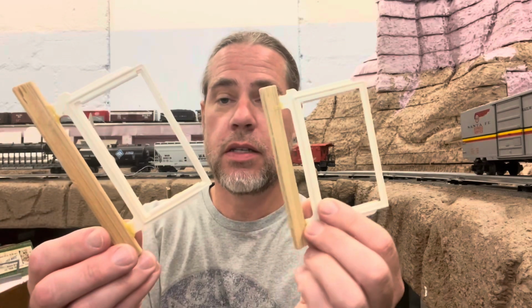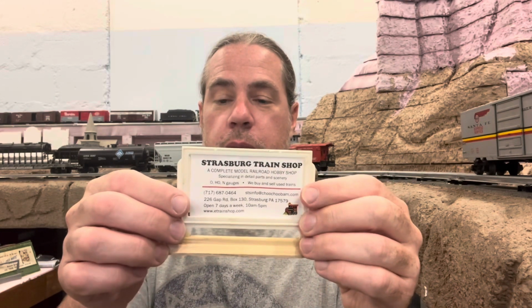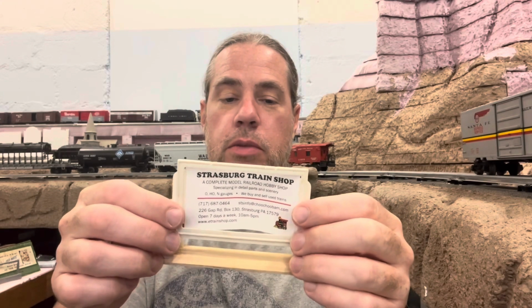Somebody mounted these plastic frames onto wood bases. I would probably break off the wood base and use those. These are great for business cards. They fit right in there and it makes a cool kind of custom billboard. And also you can advertise your favorite train shops that way.